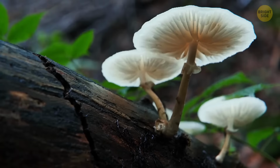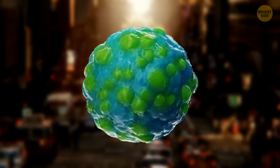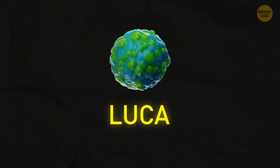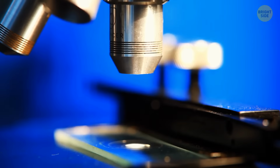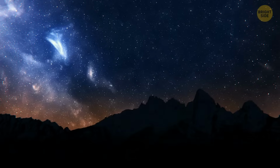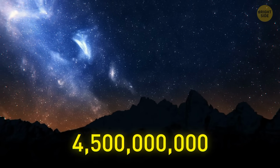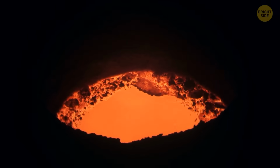All plants, fungi, animals, and humans evolved from a single microbe. Scientists call it LUCA, last universal common ancestor. The microbe was discovered by comparing the genes of living beings and their descendants. LUCA lived 4.5 billion years ago. It lived in the craters of deep-sea volcanoes, among hot lava and water.